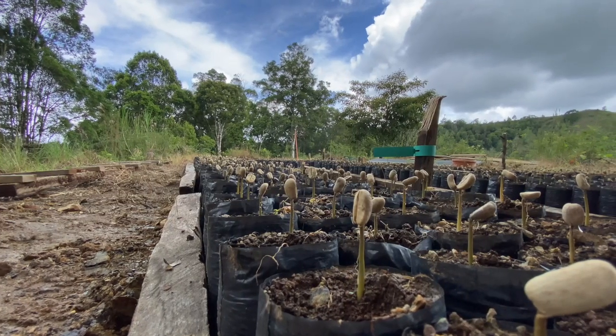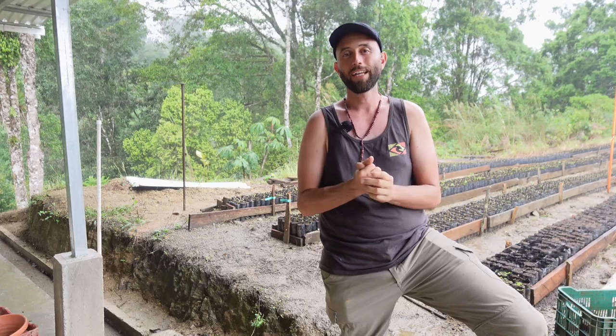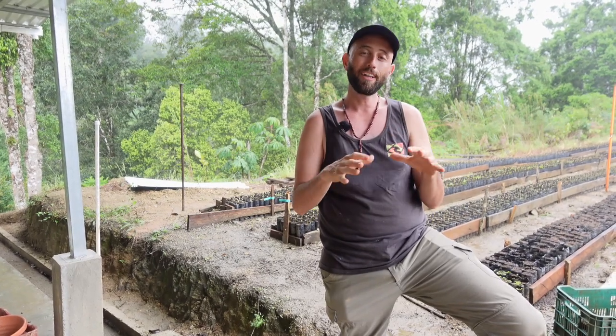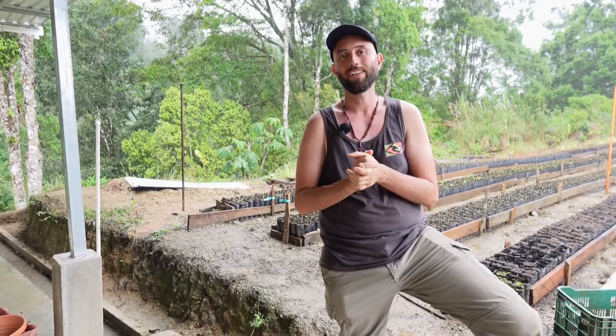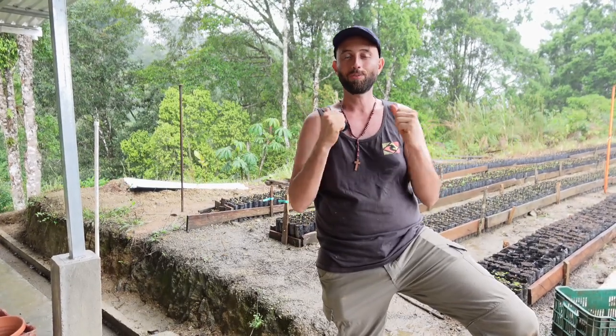Everything is going good. They're loving the soil, they're loving the bags, and we're going to give it fertilizer and take care of it. So I'm going to be keeping you guys updated on this progress. Hopefully we get some delicious cups of coffee out of here.